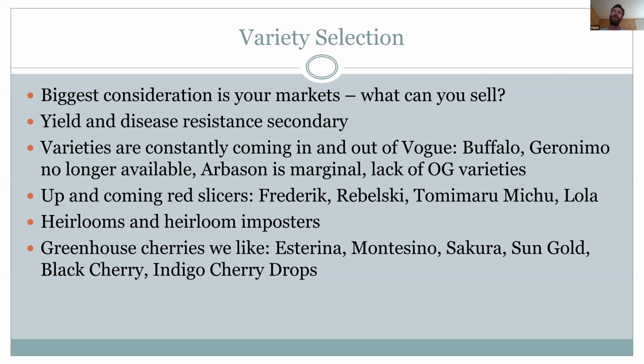Tomimaru Mishu, we're trying that this year. A lot of growers like it. And I believe it came in 3rd place for the Massachusetts tomato contest for flavor. So for a greenhouse tomato to be up there in the flavor contest, that's pretty good. So I think that has some promise.